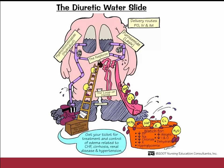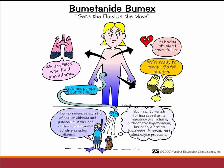Potassium-retaining diuretics: the side effect is hyperkalemia. An intervention would include monitoring the potassium blood level. Bumetanide, Bumex, is a potent diuretic that causes a profound increase in urine output by preventing the kidney from retaining fluid. Specifically, it blocks the reabsorption of sodium and fluid from the kidney's tubules.